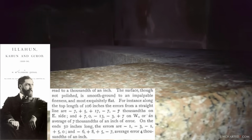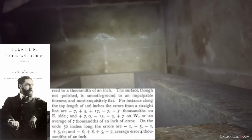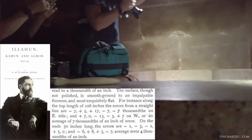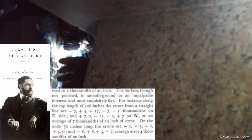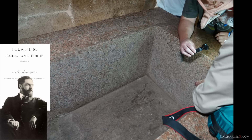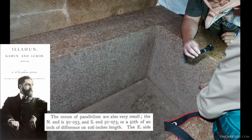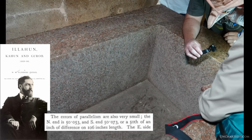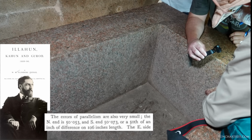The surface, though not polished, is smooth ground to an impalpable fineness and most exquisitely flat. For instance, along the top length of 106 inches, the errors from a straight line are an average of 7/1000ths of an inch. On the ends, both 50 inches long, the errors are an average of 4/1000ths of an inch. The errors of parallelism are also very small. The north end is 50.053 and south end 50.073, or a 50th of an inch of difference on 106 inches length.